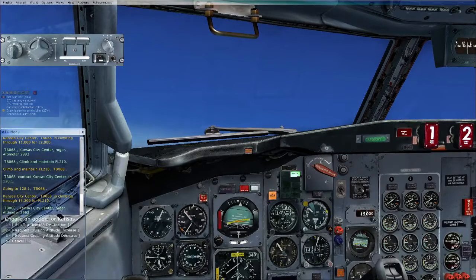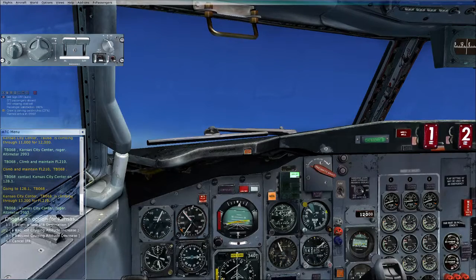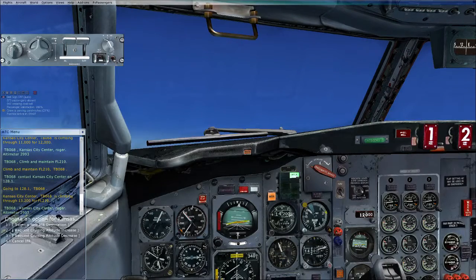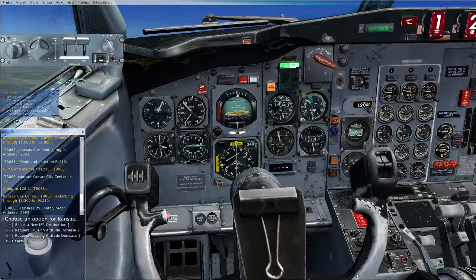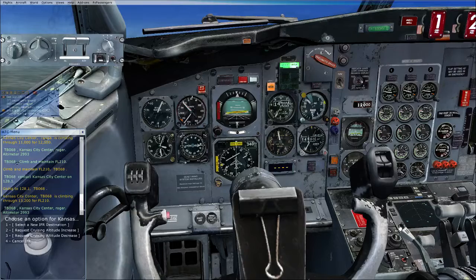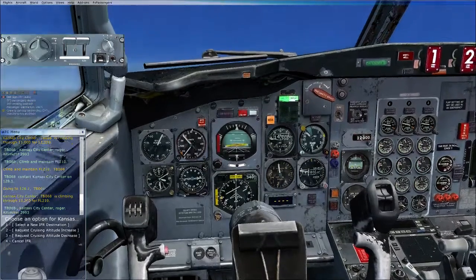And we are above 10,000 feet, so we can push the engines. Now this is the flight director down here. Nav lock, we can go ahead and turn on. Oh, I think we had WX on, weather radar. It does have a functioning weather radar.